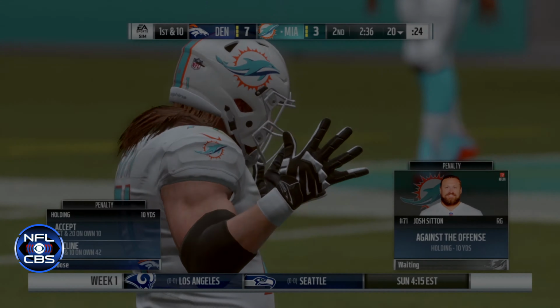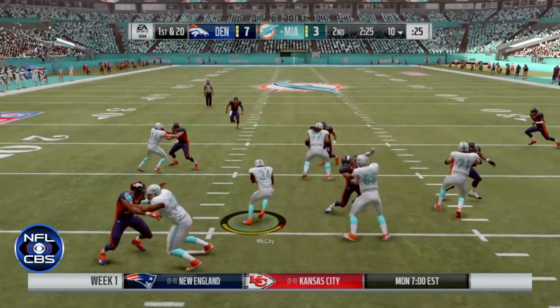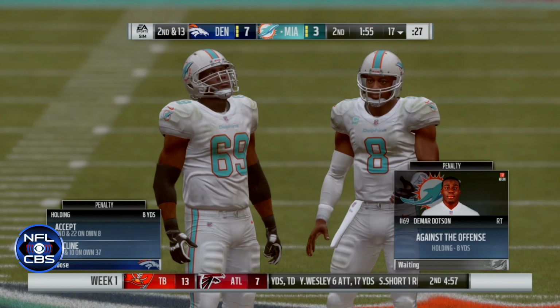We're going to get this 1st and 20 at the 10-yard line. We get it to LeSean McCoy, our backup running back. He's looking good at backup. Gets it to the tight end, Kyle Underwood, but there's another flag on the play. What's going on, Madden? What is going on? Another holding call on our offensive lineman, DeMar Dotson. So that brings us to the 8-yard line.